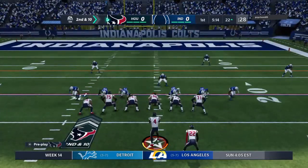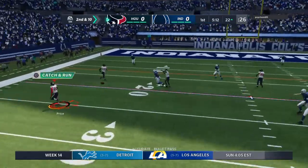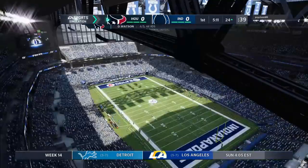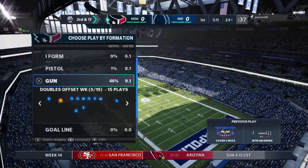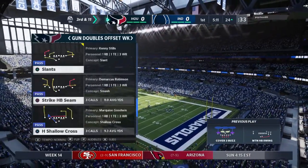So after the incompletion, 2nd and 10 from the 22. Throwing again is Watson. He's going to hit his man out of the backfield, complete. It'll go as a loss of a yard, so now they deal with 3rd and 11. And they're getting him involved early.